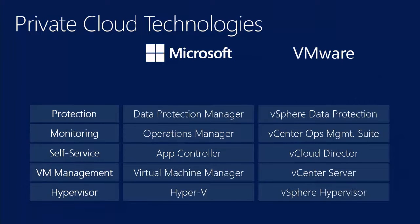When we think about protection, yes, we can provide solutions to protect just our virtual machines. But again, if you're deploying these workloads into private cloud environments and people are expecting you to provide them with a service, you might need a little bit more granular protection than just at the VM level. So we'll explore how DPM on the Microsoft side can provide that granular level of protection.